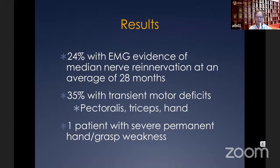24% of those had some EMG evidence of median nerve motor reinnervation at an average of more than 2 years post-op. 35% had some transient motor deficits, and one of our patients had severe permanent hand and grasp weakness that required tendon transfers on the normal side, kind of a nightmare.